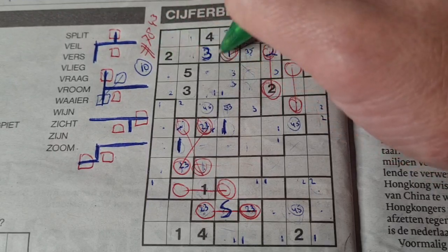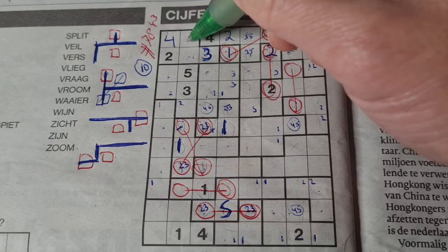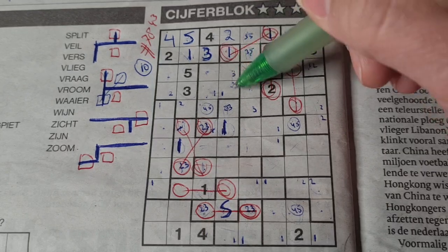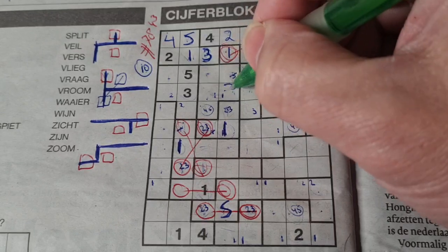So one box left for the 4 in this area. Should be there, so 2 numbers left in this area from us. 1 and a 5. We have a 5 there, no 5 there. 5 should be here and a 1 goes there. I marked those two boxes with a 3. We have a 3 there, so this box can't be 3 anymore. That box should be a 3.